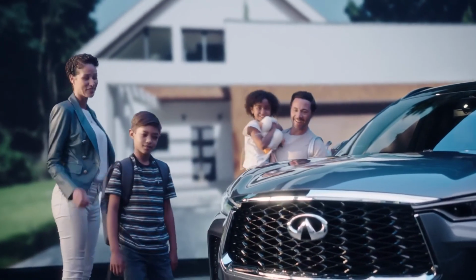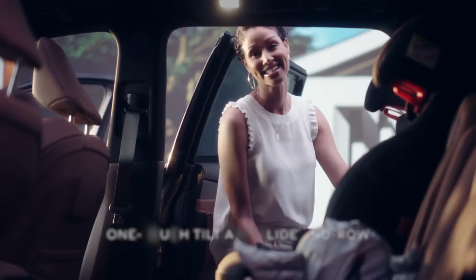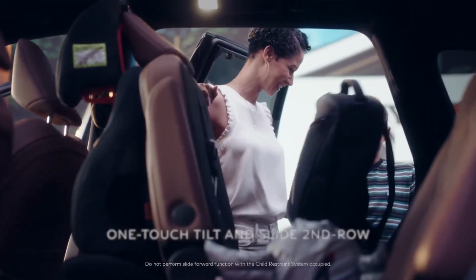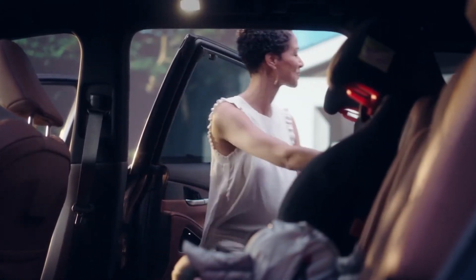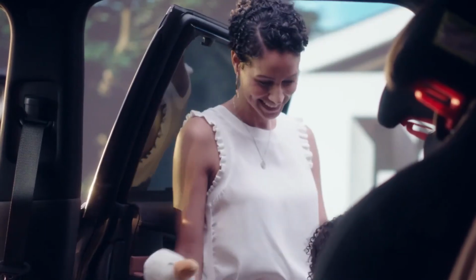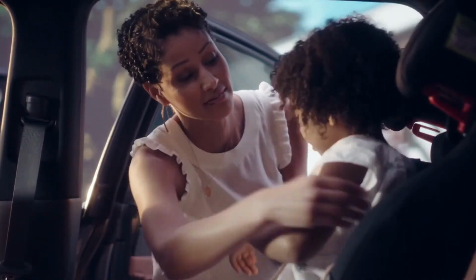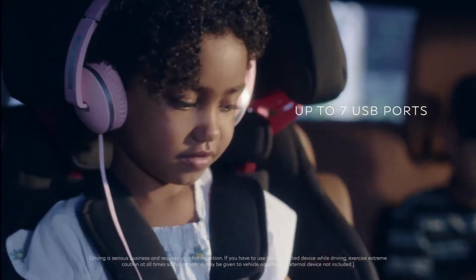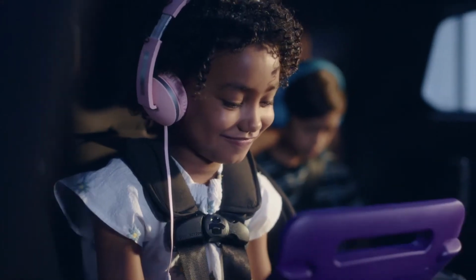What's this? The first luxury SUV built for our family. Even getting in is elegant with the right amount of space. Three rows, with a second row seat you can slide forward, even with a child seat in place. And one hand. Did I forget anything? Peace and quiet. That's always a welcome luxury.